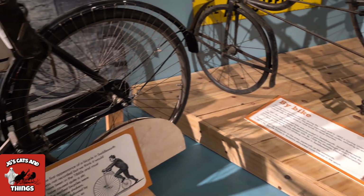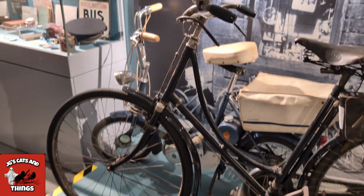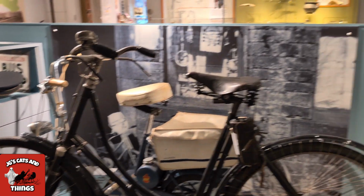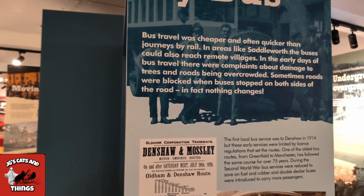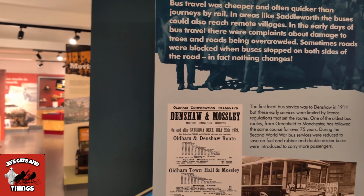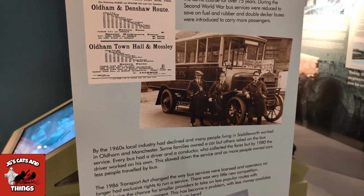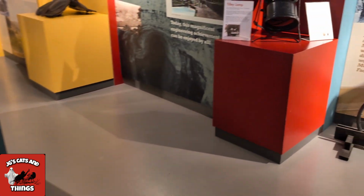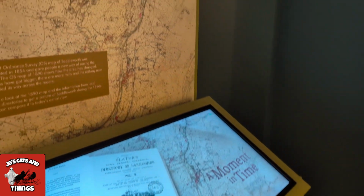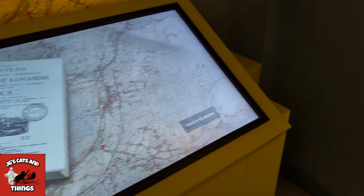Okay, let's have a look. The first appearance of a bicycle in Saddleworth. Wow. Ride a rally. And then going by bus. Yes. And then it gives you all the routes. A moment in time. It tells you to touch to begin, but I'm not going to at the moment.